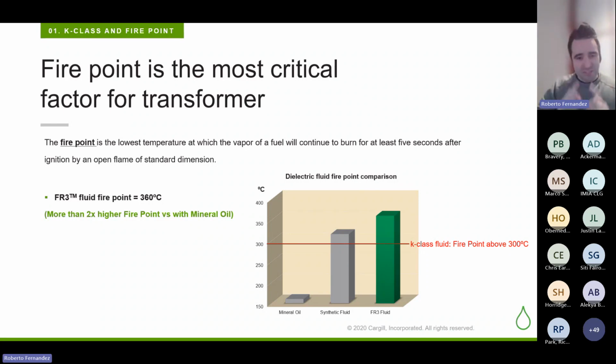I will show some videos later showing how this impacts the behavior and how the different failures are connected with this parameter. Important values here, as you can see on the screen: we have a mineral oil with a fire point of 160, synthetic fluids that have a fire point above 300, so around 310, 315.